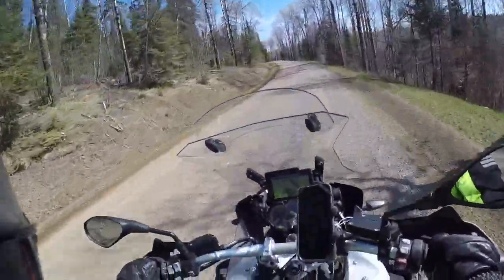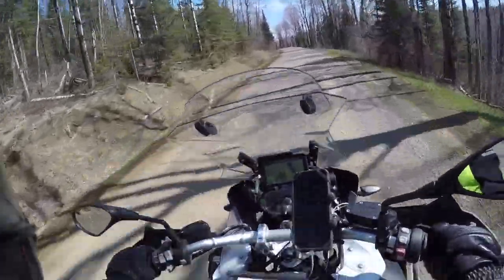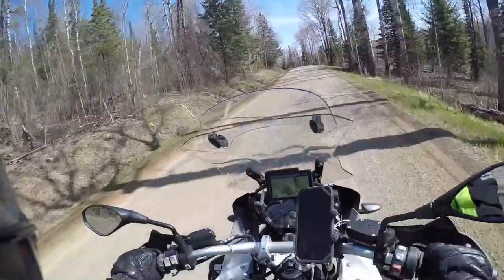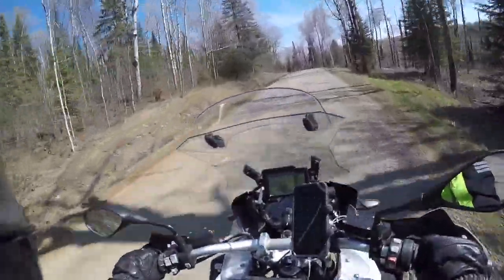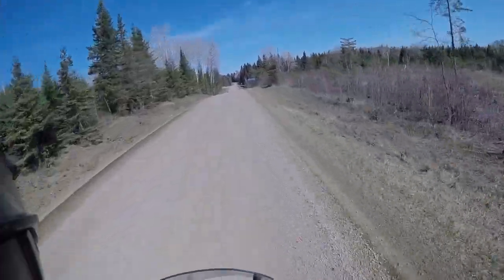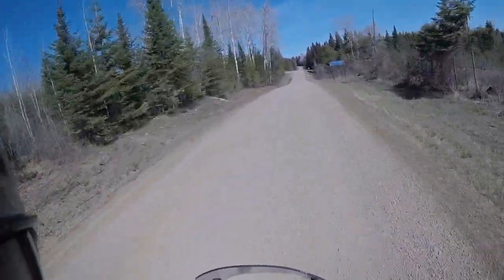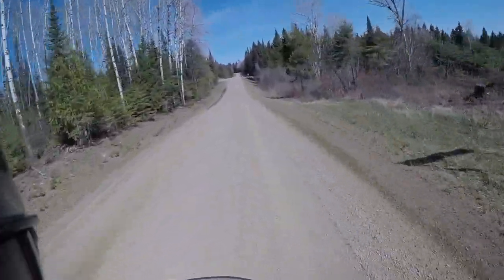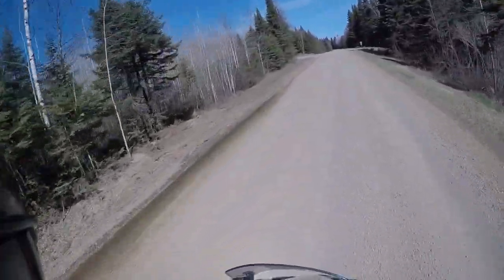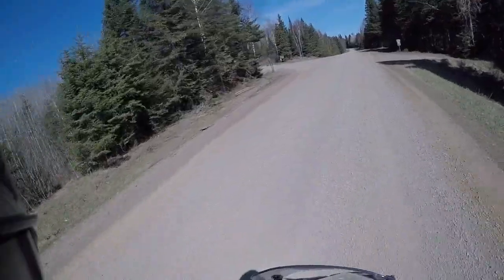Not much foliage on the trees yet. Spring's a little late this year. It's May 15th. Little dog sledding operation up that road apparently.